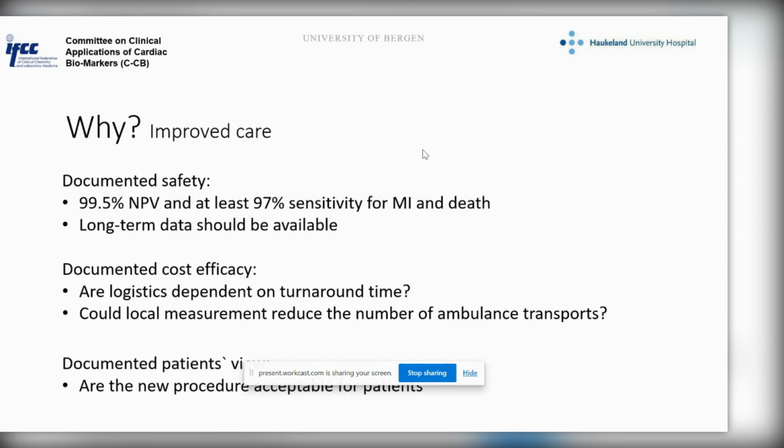If you're outside the hospital and use the assay, you should also measure the effect, and that could be: is there any reduction in patients who present to the emergency department? Is there a reduction in ambulance transports for chest pain patients? Things like that should be measured. And another thing that is important is actually to ask the patients, are they satisfied with these very rapid protocols? Some patients will be, some patients will not be. And we should do that systematically and actually ask them.